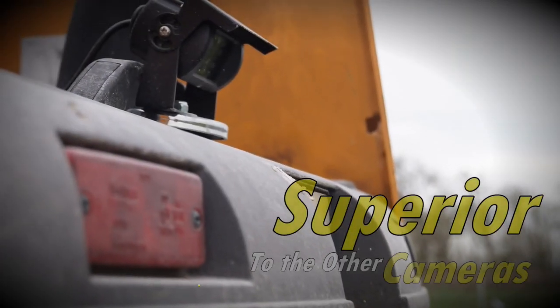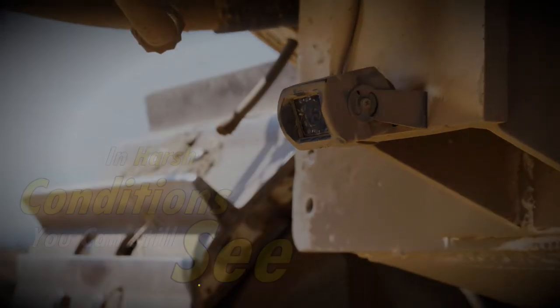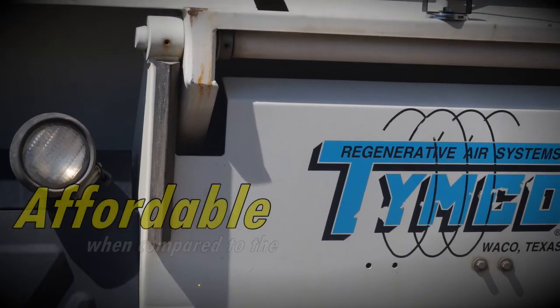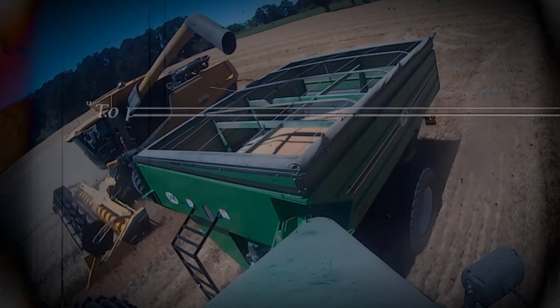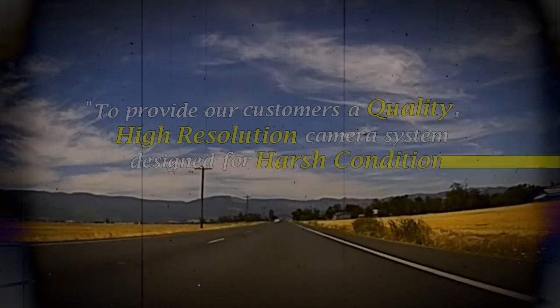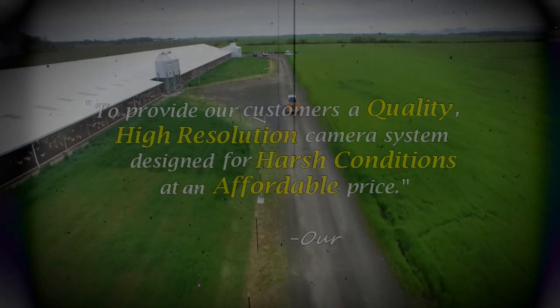Visionworks Camera is far superior to the other brands that we've used. Even in the worst condition, you can still see. The resolution is excellent, very high quality product. Cheaper than most cameras that we've dealt with. We've sold a few other brands of cameras. Visionworks by far exceeds expectations of any camera that we've used.